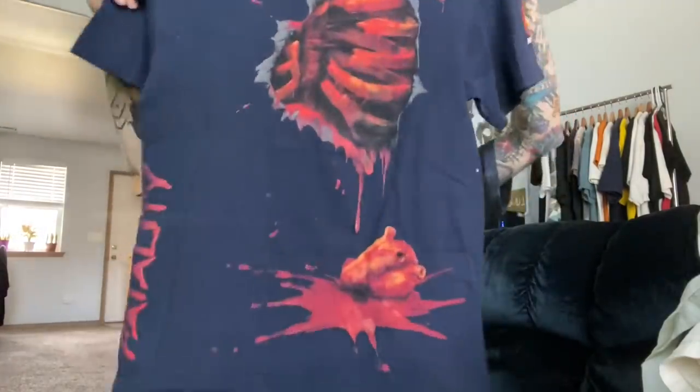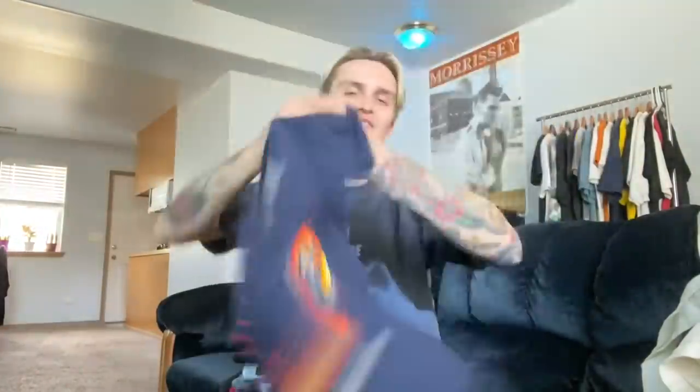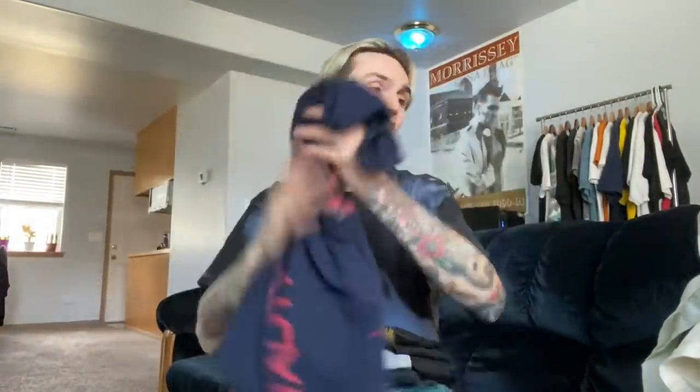It's like pieces of the person ripped open and blood, and then on the back it says finish him with the big hit. Honestly, even though this isn't vintage, with the movie coming out, this will probably do pretty well. I don't see this selling for less than 20 or 30 bucks. Really cool graphic, and I haven't seen this graphic print before, so I thought that one was really sick.